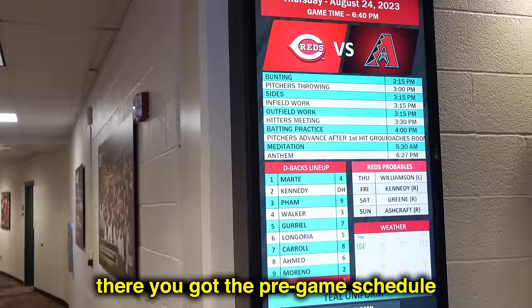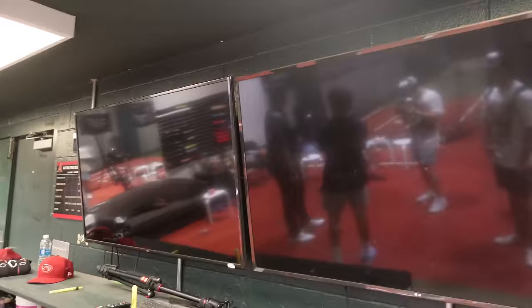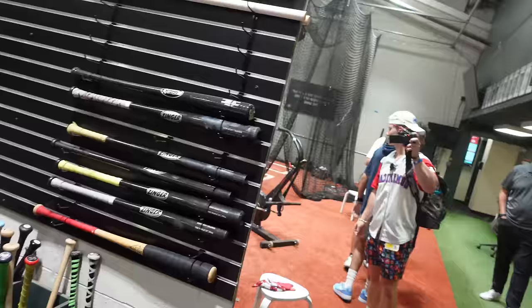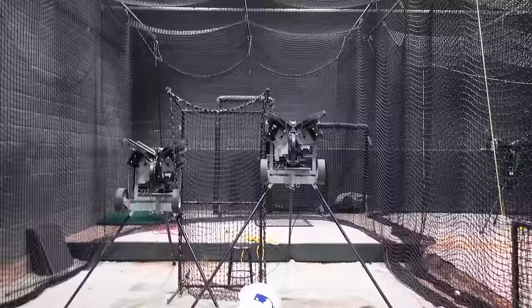So there you got the pregame schedule. Looks like we'll start with bunting at 2:15, a whole 4.5 hours before game time, leading all the way up to the anthem, which is just 13 minutes before first pitch. TVs everywhere. Bats on bats on bats. Louisville Slugger, Chandler, Zinger. You got all the crazy curveball machines you could want.